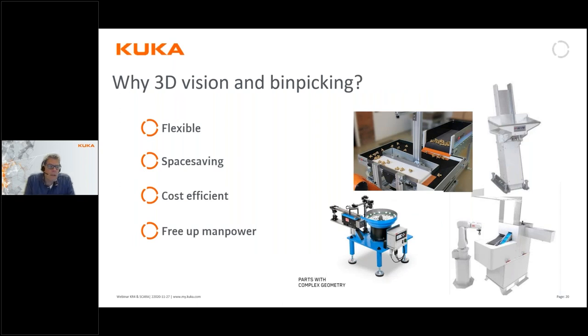So sometimes customers tell us, why should I use 3D vision for bin picking? We find them expensive. And compared to standard 2D vision solutions, yes, they are costly. But if we consider what we should compare them with, which is typical material handling solutions, such as any type of feeders, a 3D bin picking solution is flexible and space saving. And if you compare it to a feeder solution, it's really not that expensive. Quite the contrary, it's quite inexpensive actually.